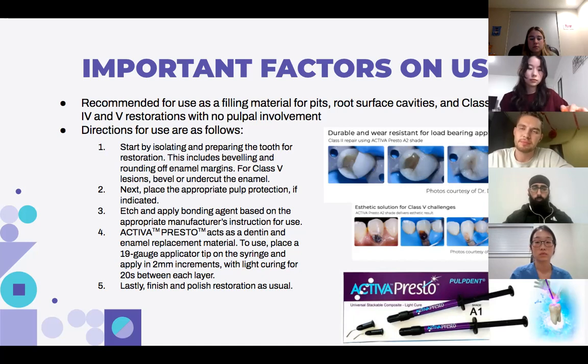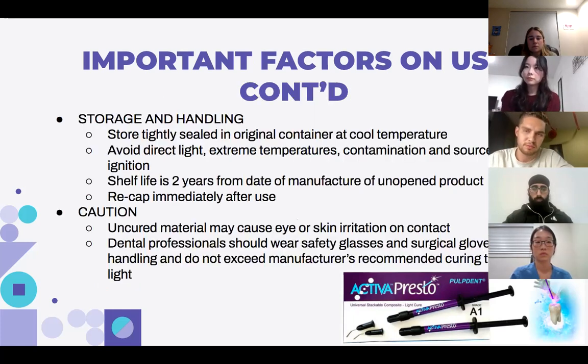To use Activa Presto, you place a 19 gauge applicator tip, as seen in the image at the bottom right, and apply it in 2 millimeter increments with light curing for 20 seconds between each layer. And then lastly, you finish and polish the restoration as usual. Next slide, please. Now we'll discuss storage and handling of Activa Presto.